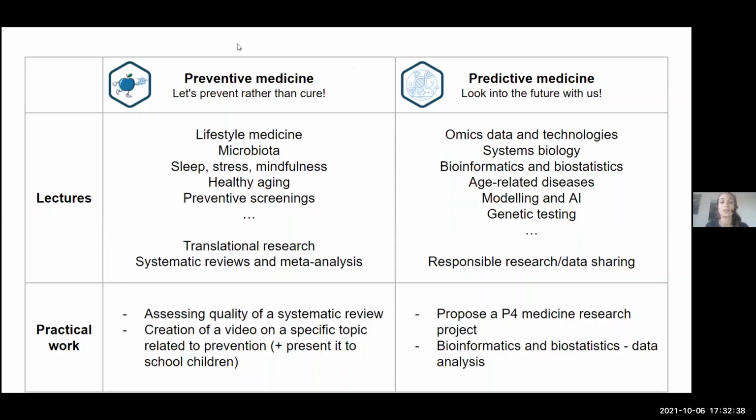On top of that, we had two additional topics fitted within this module, and those are learning about translational research and its importance with a special focus on nutrition, and also learning about the specific type of review which is considered the golden standard and really on the top in the scientific community, and those are systematic reviews with meta-analysis.